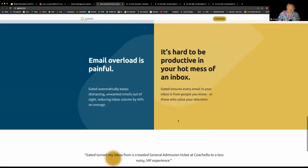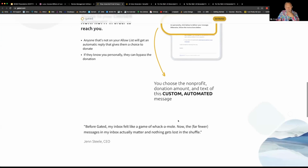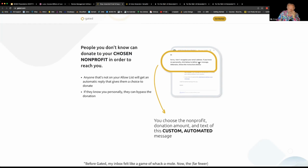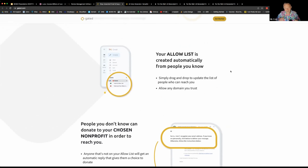So you might have a favorite charity that you support, and if it is a spammer there, or someone that's maybe just phishing, then they're probably unlikely to want to give to your charity. If they are really persistent and they really do want to get through to you, then they may be happy to give $1 or $2 to your favorite charity. They don't have to. They can bypass it by saying, look, I do know this person, and as soon as they click I know you, then the message gets through to your inbox. So it really is just a firewall or a gate between your inbox and you, and those that never respond to it, you never get to see their emails.